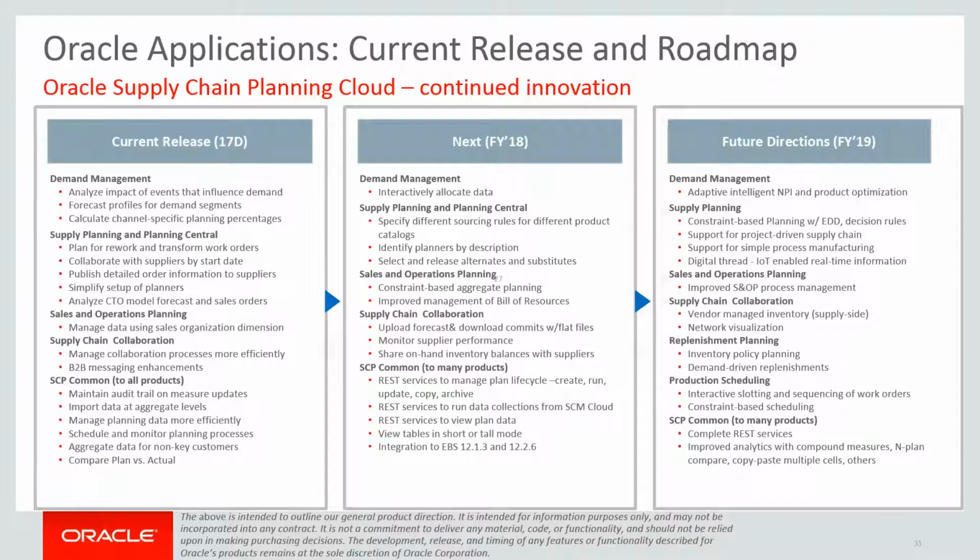So again, a little bit about our roadmap, where we're at today. What I've shown you today is release 13, update 17D, which encompasses demand management, supply planning, sales and operations planning, and supply chain collaboration cloud. This came out last year, and we have a very aggressive and interesting roadmap coming at us. In the near future, we're going to expand our product line to include integration to eBusiness Suite and new offerings such as replenishment planning, constraint-based planning, and production scheduling.